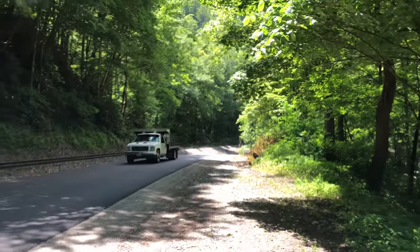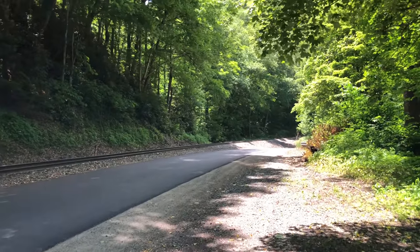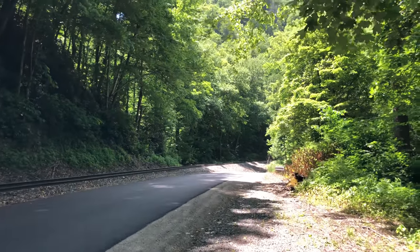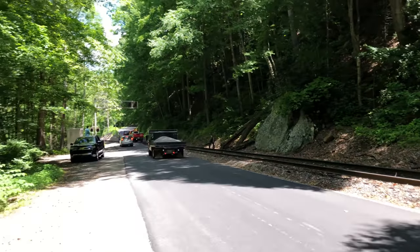Now we're going to head back down towards Thurmond and see if we can catch something on the CSX line. So there you go. Train going up the hill. I don't know what the percentage is. I would like to find that out because it's pretty steep. You can hear those locomotives working hard. That was awesome.